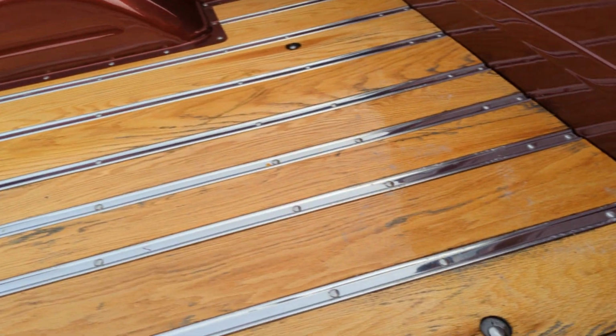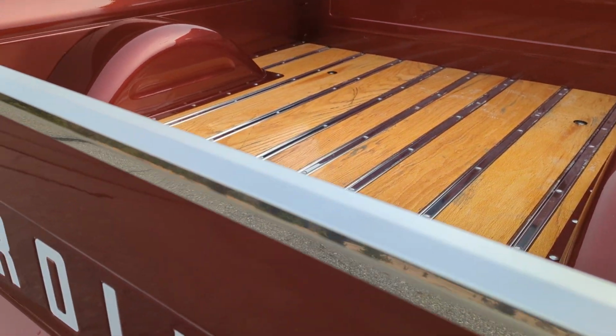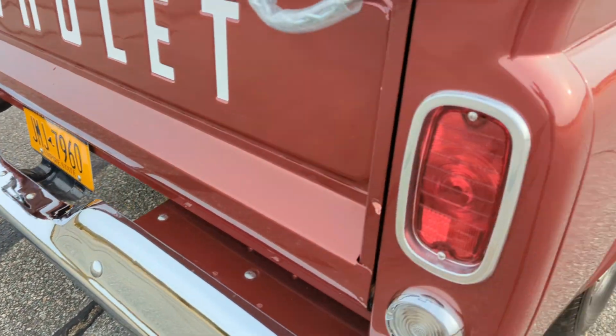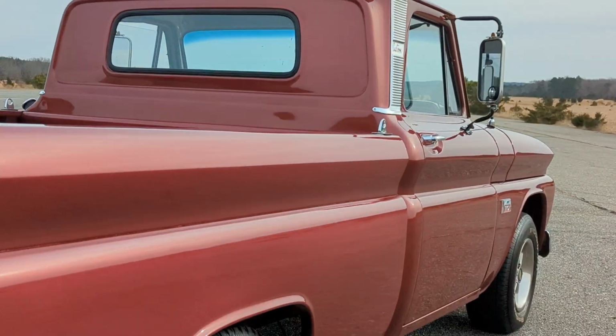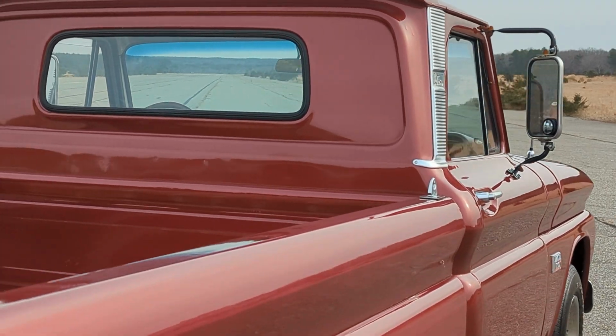It's got an oak bed with stainless runners. Stainless cap there too. Beautiful back bumper, brand new. Super straight body. Custom cab.